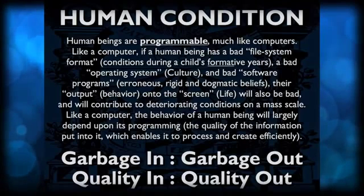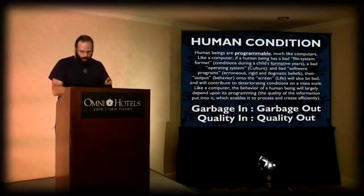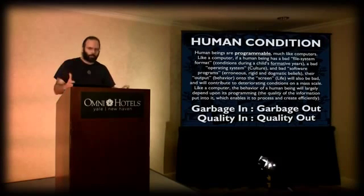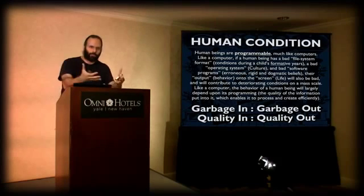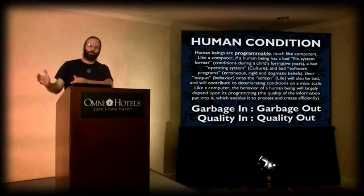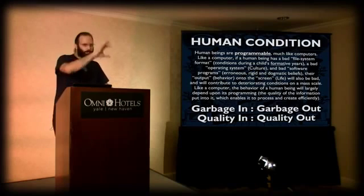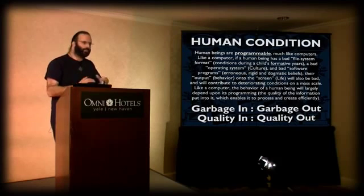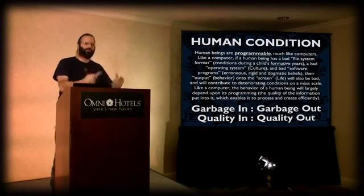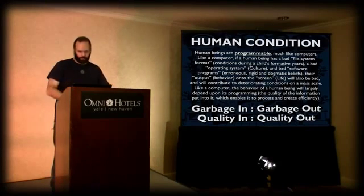Now, like a computer, if a human being also has a bad operating system, this is like Mac OS, Windows, Linux, Android, iOS. These are operating systems. Again, they are basically providing a platform that other programs will run in, and they're providing a graphical user interface. This is your culture. The operating system is the culture in which the programs run. So if you have a bad operating system, meaning you're already surrounded in a bad environment, in a bad culture, that's also going to negatively impact the output.